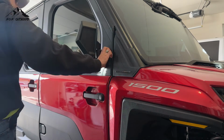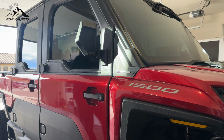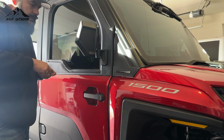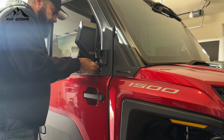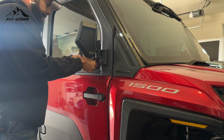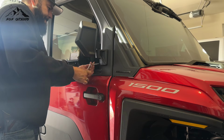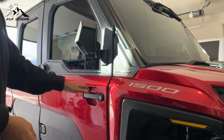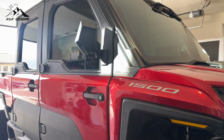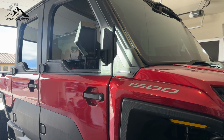Alright, so the mirror's on now. You put the little set screw in with the Torx bit. And this side is done. I hope these mirrors have good visibility. Probably should do this with the window rolled down. There it is. Sweet. All you gotta do is repeat the other side. Same thing.